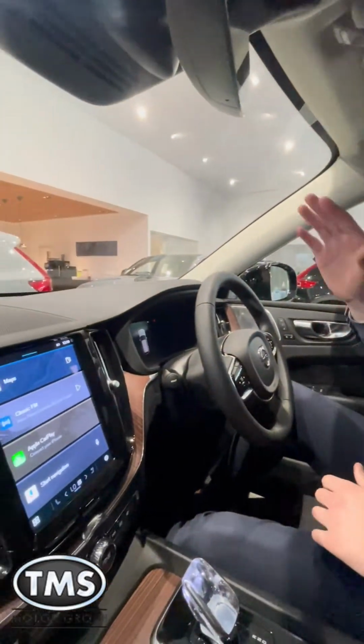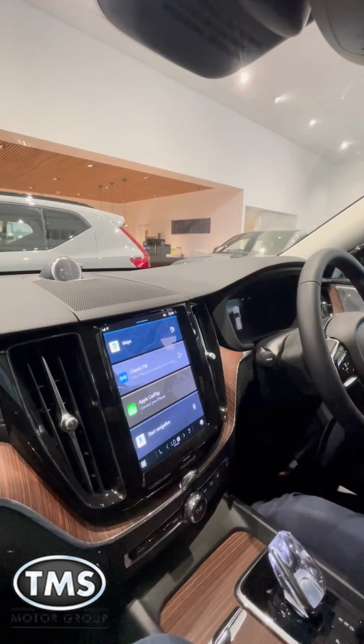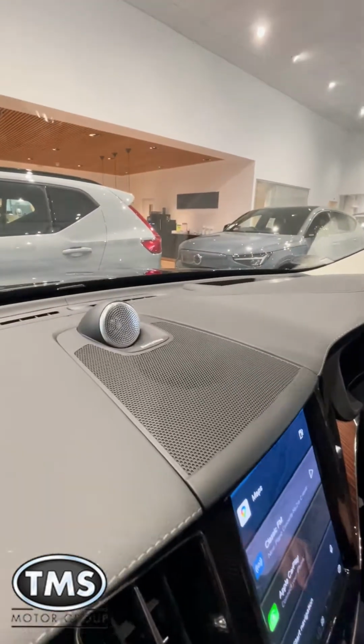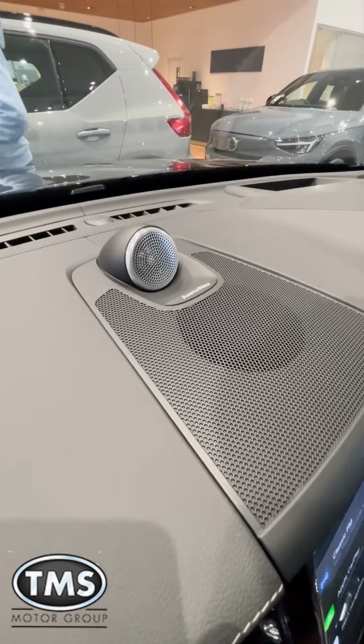Right, so here we are in the lovely interior of the XC60. First thing that's worthy of note is a particular upgrade you can get if you go for the ultimate version of the XC60, the Bowers & Wilkins sound system. Absolutely phenomenal sound system. Bowers & Wilkins are pioneers when it comes to sound and audio quality.